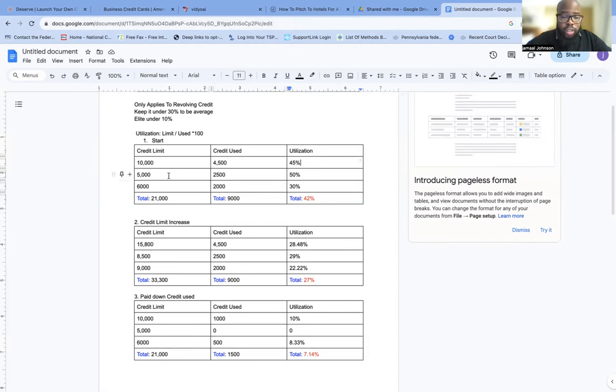Here, credit card limit, 5,000. You've used 2,500 of that 5,000. You're at 50%. Our credit score has taken another hit, right? Credit limit, 6,000. The credit that we use, $2,000. We're at exactly 30%. Our credit has still taken a hit. Overall, when you look at all three of these credit card accounts, your overall credit utilization is 42%.